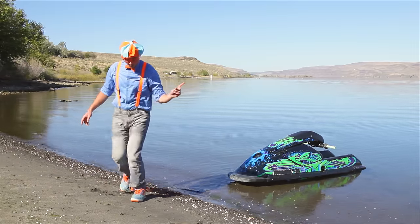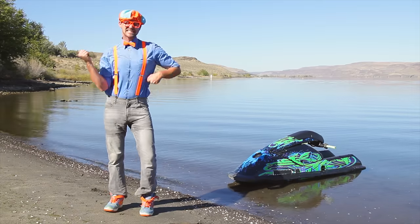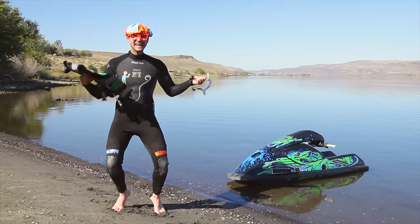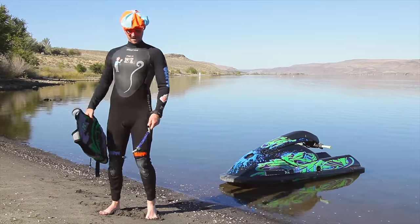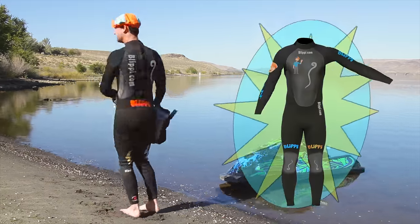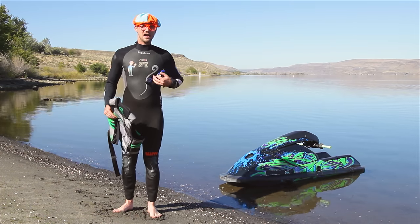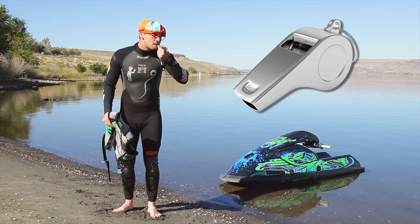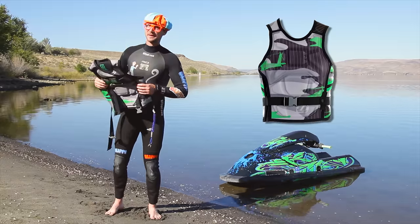Whoa, before we ride the jet ski, we need to get on our jet ski riding gear! Yeah! All right, look at what I have on now! This is my wetsuit. And then I also got my jet ski key and my safety whistle. And my life jacket. Gotta put it on.